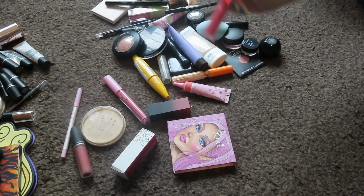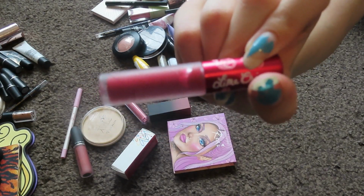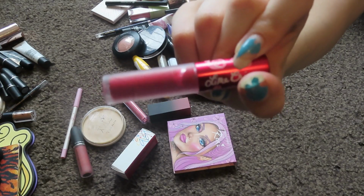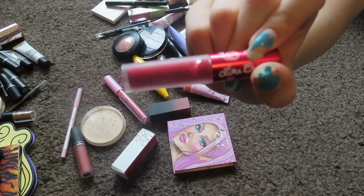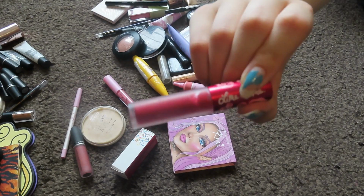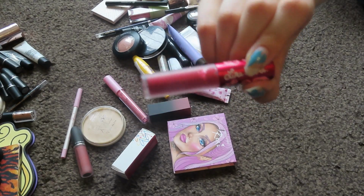Then I'm gonna get rid of this Lime Crime Red lipstick. Again, I've had this for probably nearly 2 years, so it's definitely time to let this go, and I never really used it anyway. I think I tried it in a vlog, honestly, and then never used it again.